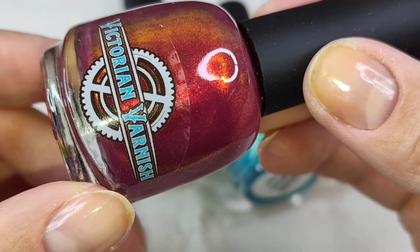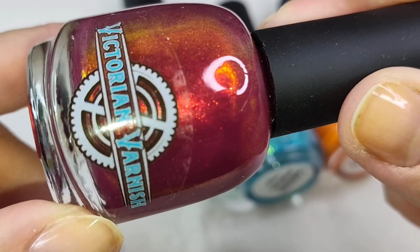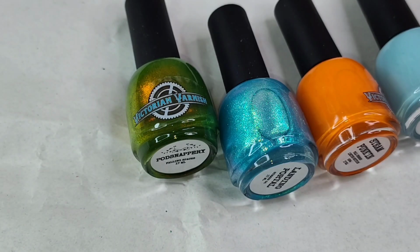Anyway, this one is a beet juice red maroon base with loads of warm toned aurora shimmers that shift red to orange. This one was just beautiful. Again, I love everything about this brand. It has quickly become one of my favorites.